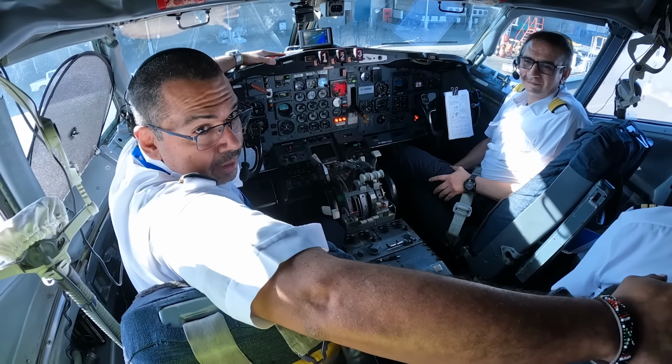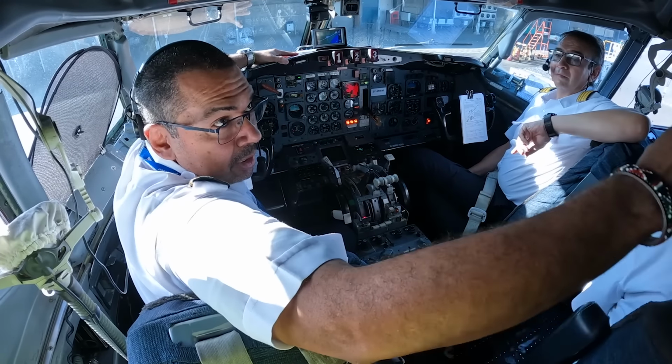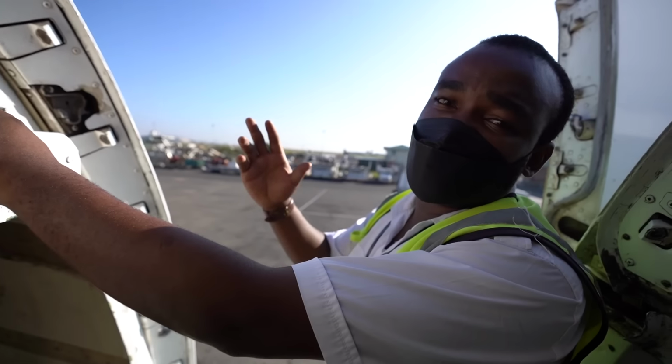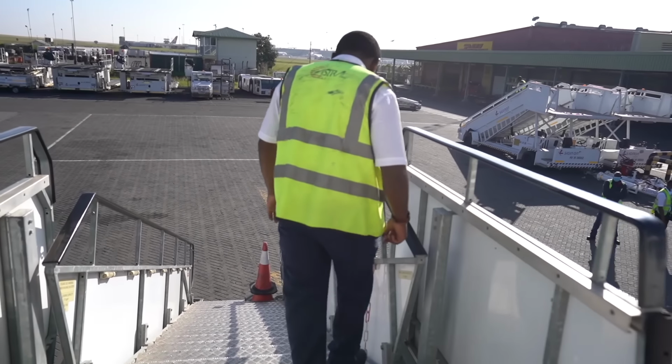We have an issue right now. We have an issue with the oxygen quantity, because we have dangerous goods and we require, in case of a split, to use the oxygen 100%. Yeah, now we'll have to spend some time to replace the oxygen bottle. So the door was closed and then Captain told us we have an issue with the oxygen bottle because we carry those fresh food and vegetables. So he's run off to get an oxygen bottle.